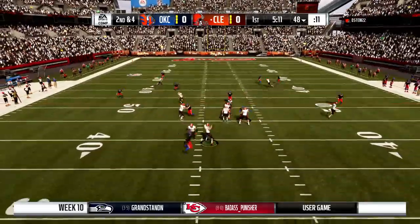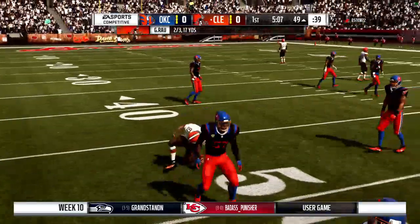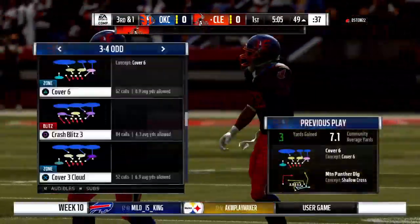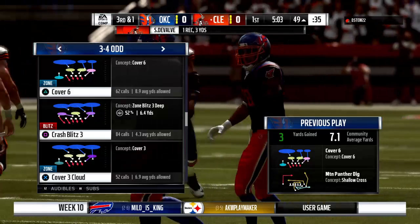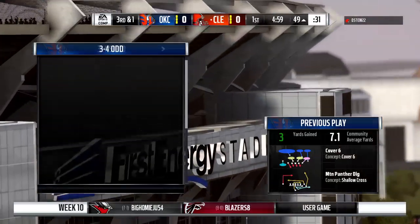He'll drop to throw. And it's a short one here, complete to the tight end. And he'll get it into enemy territory just across midfield at the 49. Only 3 yards on the catch. It's third down.